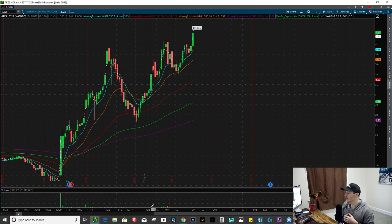So if it's really low, I know the likelihood of seeing super fast, aggressive moves is probably not likely. So if I want to trade this stock, I should not be watching this stock or going to trade this stock today or tomorrow anticipating that it's just going to jump $2, jump $4. It's not going to happen. That's just most likely not what's going to happen.